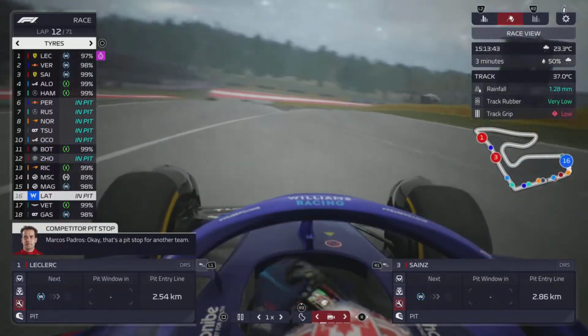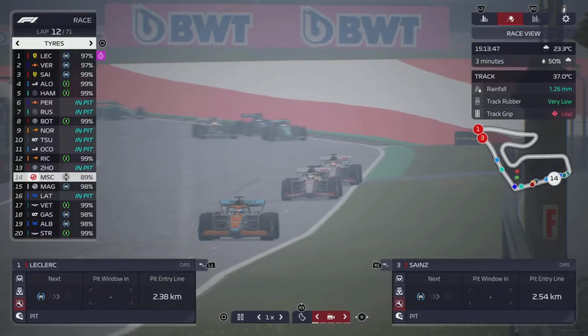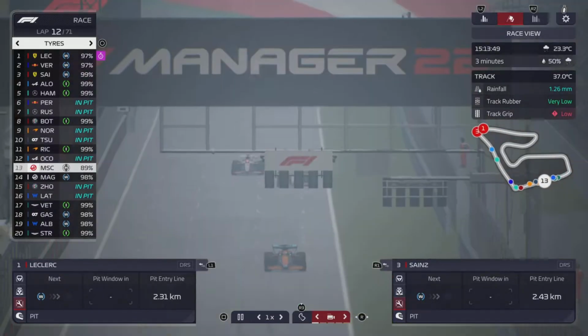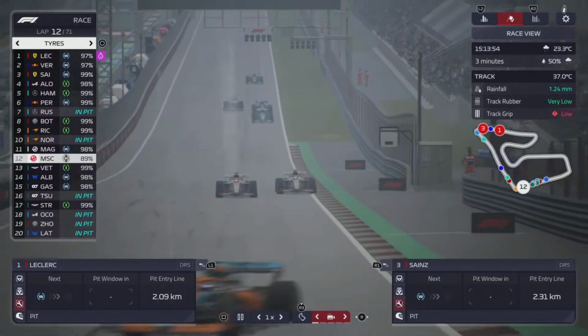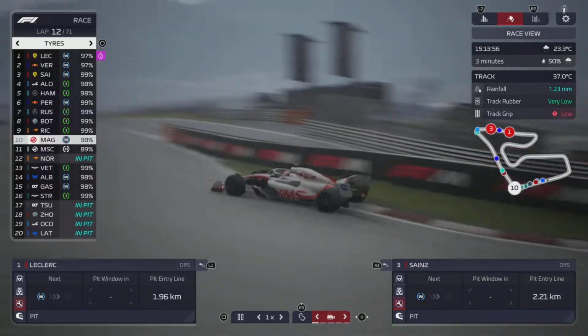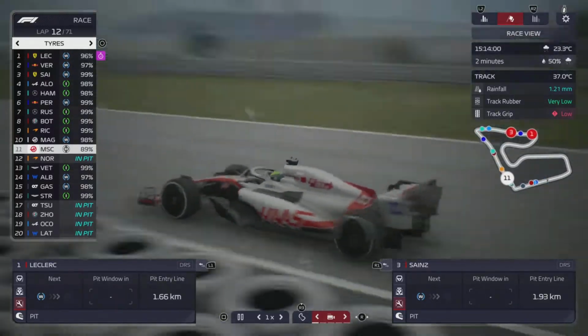Meanwhile, I was going to say Latifi's still on mediums, but he's going to be boxing. Schumacher's staying out on hards. So Schumacher's thinking that it's fine on hard, but down the inside goes Kevin Magnussen on wets. So I don't know why Haas is still keeping Schumacher out. That is very interesting.